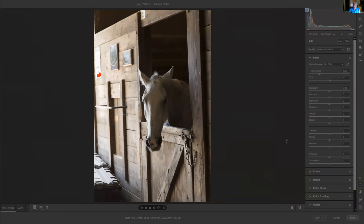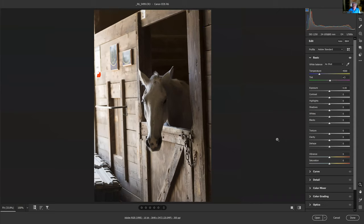Oops, I didn't mean Photoshop. I meant to say Camera Raw. Okay, so we're going to start in Camera Raw. First thing we're going to do is go through the basic settings.